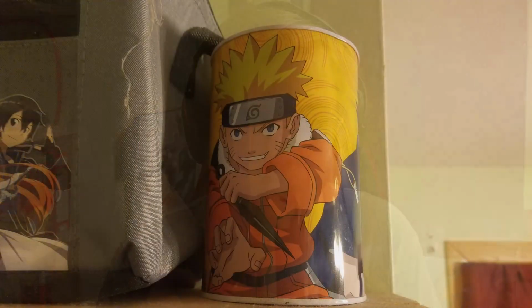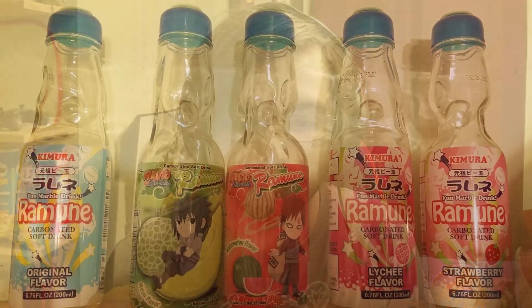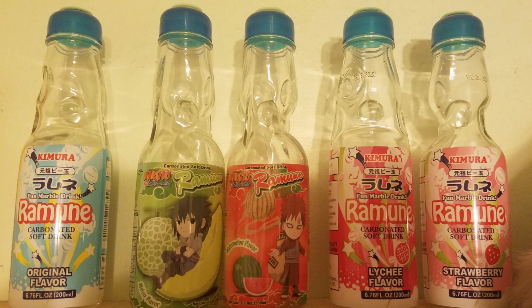I also have, I just remembered, on top of my shelf, I took pictures of these as well, so they're not in the video, but I'll put the pictures up on the screen. I have a little Naruto coin bank, and then I also have a collection of ramen bottles. Whenever I get a new flavor that I haven't gotten before, I will put the bottle up on the shelf, or if I get a bottle that has a different label or artwork that I don't have, I'll put that up on my shelf as well.